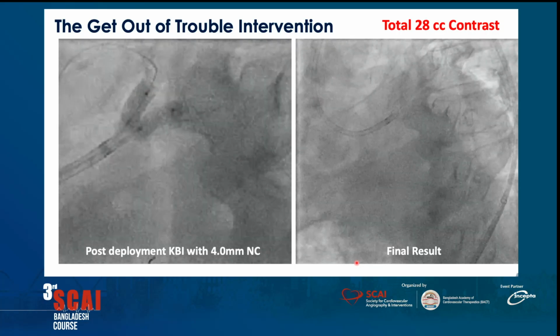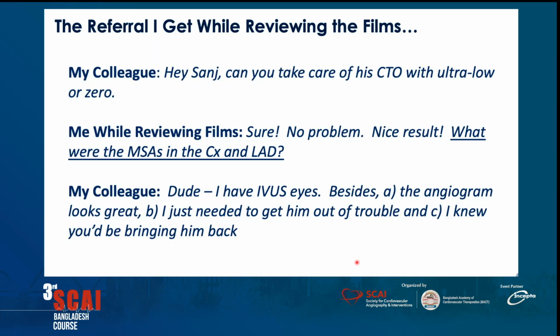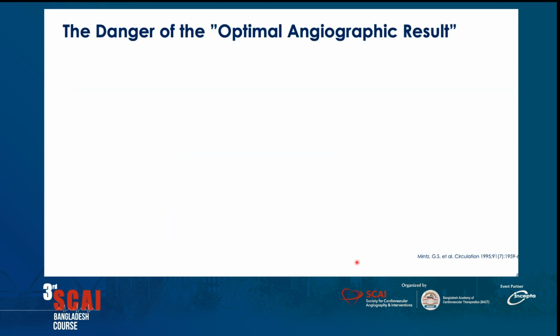So I got a call from him shortly thereafter, after this final result was achieved, saying, hey, I got him out of trouble. Can you take care of the CTO? Shouldn't be a problem with the rest of the proximal vessel. And I said, okay, no problem. What were the MSAs in the ostial LAD and ostial circ? Because this is effectively a left main equivalent. And he said, dude, I have IVUS eyes, so I don't really need to do that, right? I made them big. And so I shook my head and I said, no problem, let's just take him to the case. But these are the dangers of the optimal angiographic result, right?